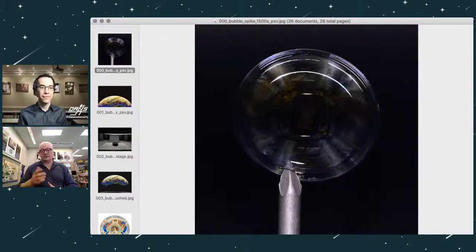What you're actually seeing here is another digital SLR shot with a macro lens and a close-up filter to make it really extreme close-up. And this is one where we did this inside one of our light tents. So these light tents, sometimes they have lights on the outside.